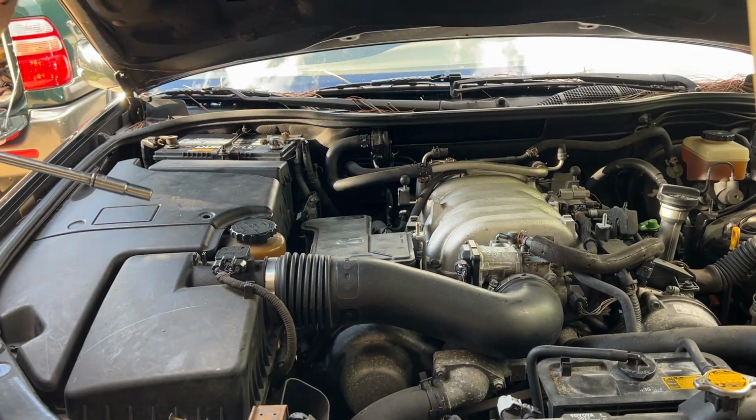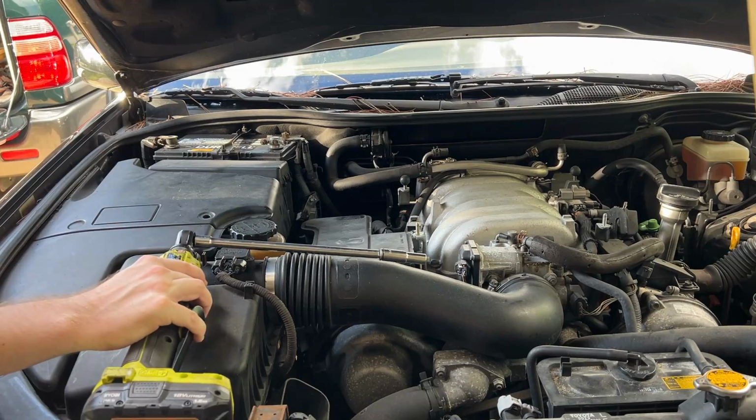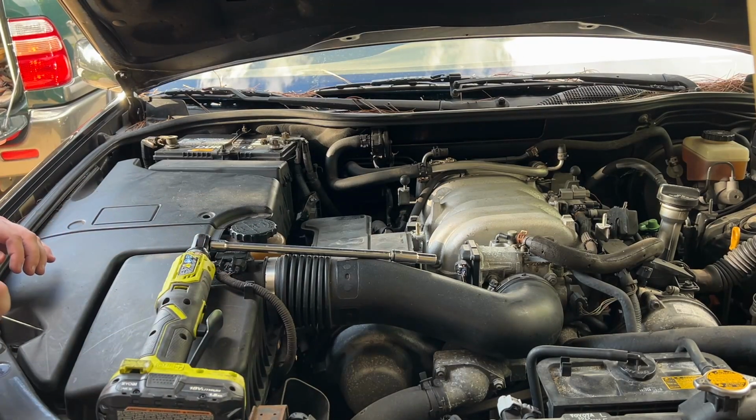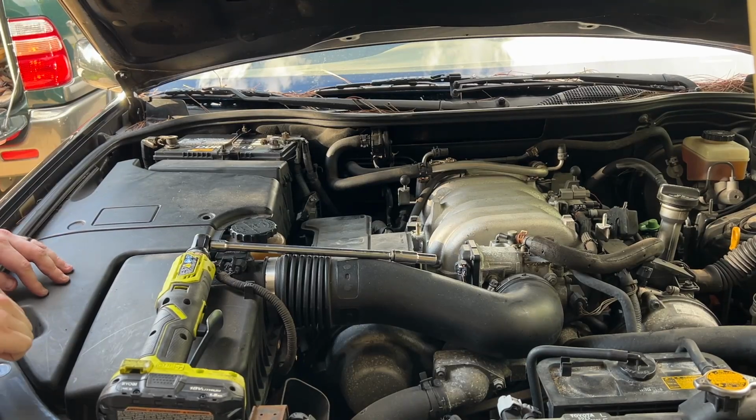Almost. One clip out of 1, 2, 3. That's awesome. The clips are super annoying, I'm not gonna lie, but in the interest of doing it properly, we will definitely replace these because they're cheap.